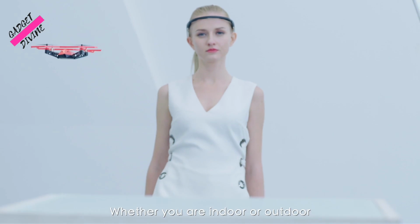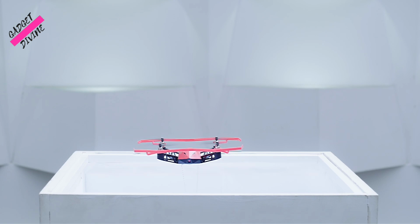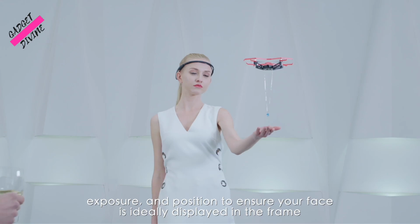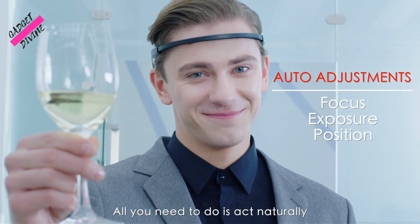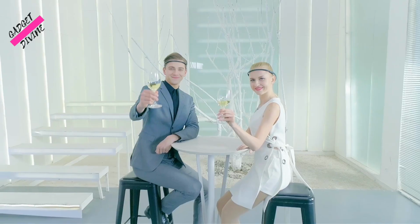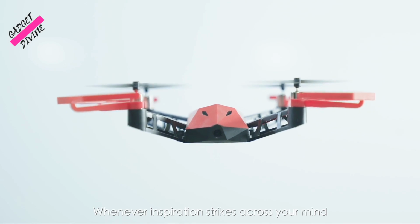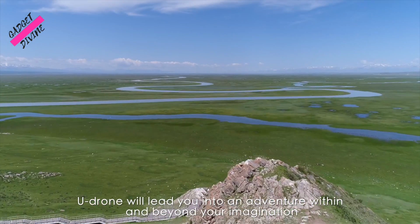Whether you are indoor or outdoor, U-Drone will be a perfect add-on to your magical moments. The powerful camera system automatically adjusts camera focus, exposure, and position to ensure your face is ideally displayed in the frame. All you need to do is act naturally. Whenever inspiration strikes across your mind, U-Drone will lead you into an adventure within and beyond your imagination.